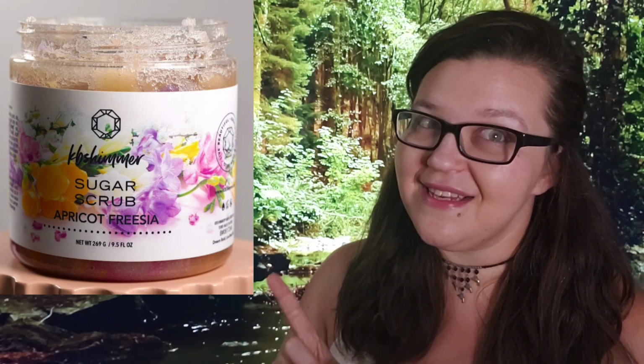This one does not have a cap mention, but I am definitely thrilled at the thought of this fragrance. I am definitely a fragrance girly, and I love a good scrub. I still have not tried KB Shimmer's scrub. I have heard all the rants and raves about how awesome it is though, and I definitely want to try it at some point. This scent is definitely piquing my interest. I do have a lot of scrubs right now, so I'm kind of contemplating, but I definitely like the thought of this fragrance. So yummy.